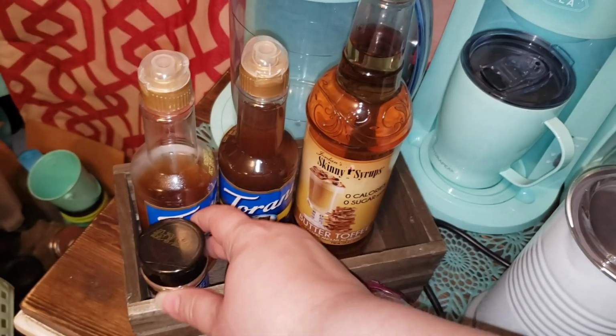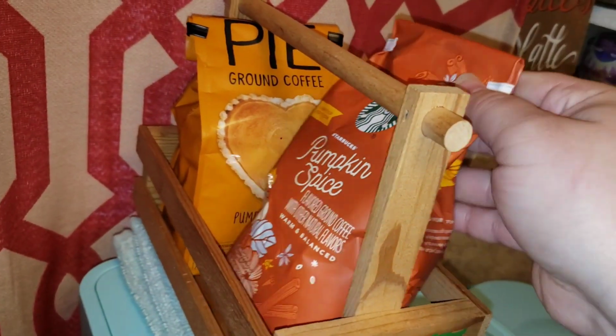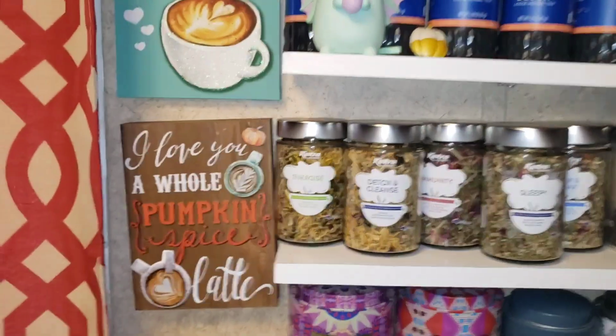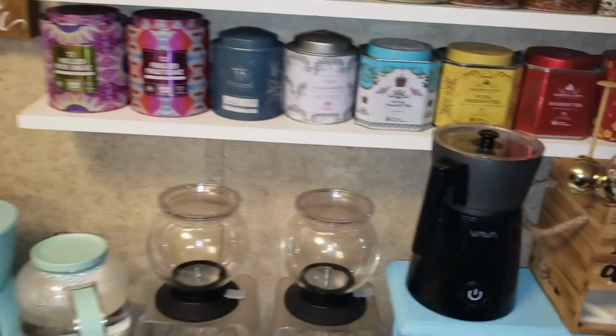Even pumpkin pie spice to put on top of lattes. Up here, I've just got some extra coffee Hannah and I are working on. All pumpkin spice, of course. Up here, I just have two little signs. They kind of look random. I don't really like the way it looks, but the tea wall is so full.